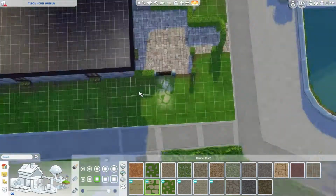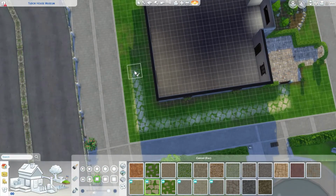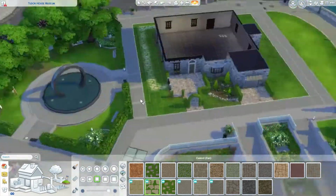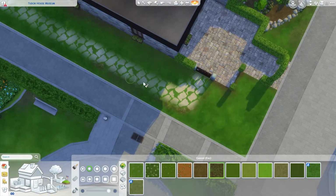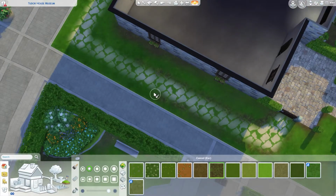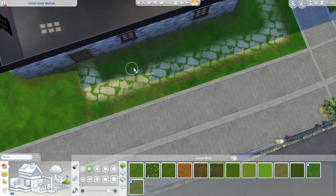I knew I wanted a side path on this build. I thought having a nice garden walkway would help this house become more alive with the sound of music. Before placing the plants down in the side garden area, I painted in with dirt where I envisioned the plants going. Doing this can help you decide where to place objects and make the process faster.